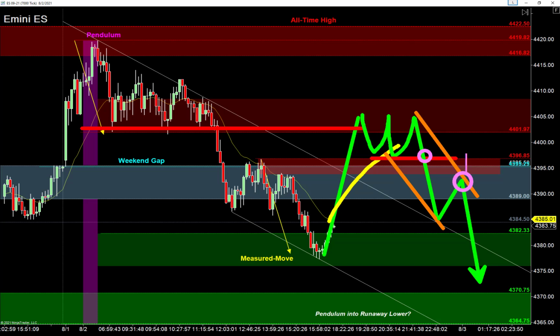I talked about those trap entries there, right? Traps and failures. What you want to do is drill down to a faster time frame. We use 4 different price action setups in our trade room, and the two most common off those highs are traps and failures. Now keep in mind, this is a 7,000 tick chart. I'm not going to trade off that 7,000 tick chart, right? I'm going to drill down to a faster time frame.